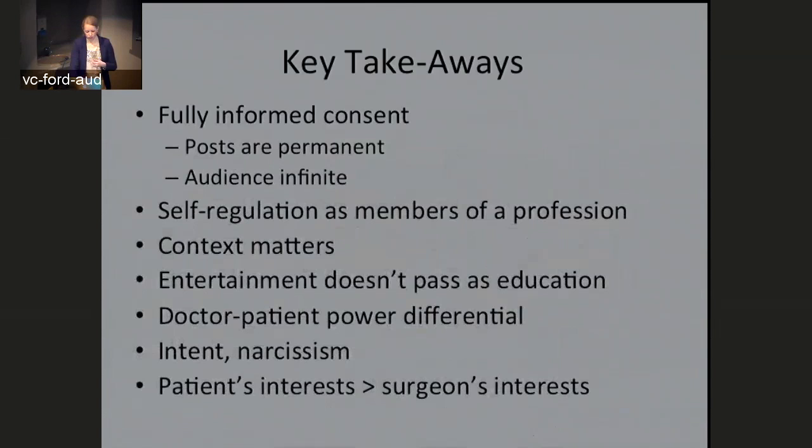So I just want to summarize key takeaways. We need to facilitate fully informed consent, and patients need to understand that posts are permanent and that we really have no control over who's viewing these posts. It may be my fellow plastic surgery resident, or it may be the 14-year-old boy down the street. We need to self-regulate. We need to figure out how to appropriately engage with social media as a profession before someone from the outside has to intervene, which I think is a very real option in lieu of some of the videos and photographs that I see online. Context matters.